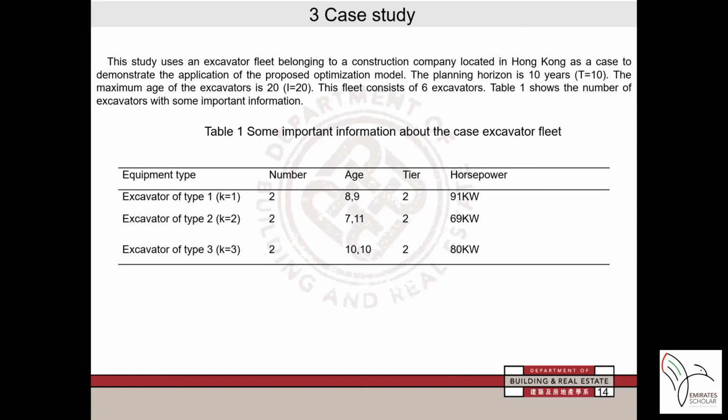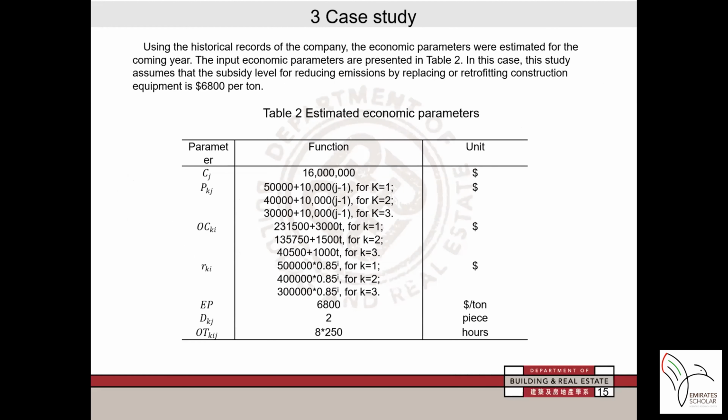The fleet has 6 excavators. In table 1, you can see the equipment type. For each equipment type, there are two pieces of excavators, and some information of the excavator fleet are also listed in table 1. The input economic parameters are shown in table 2.